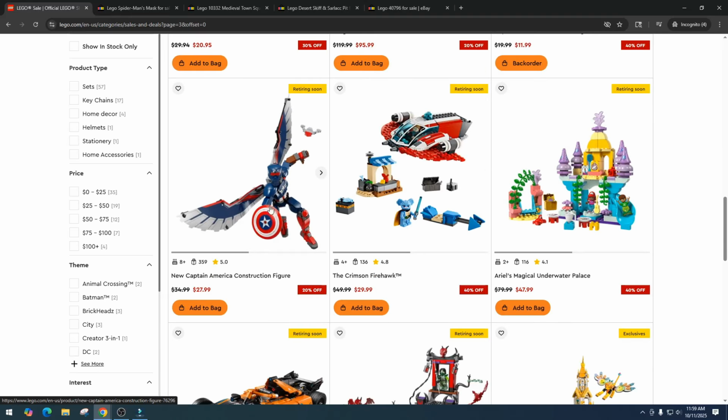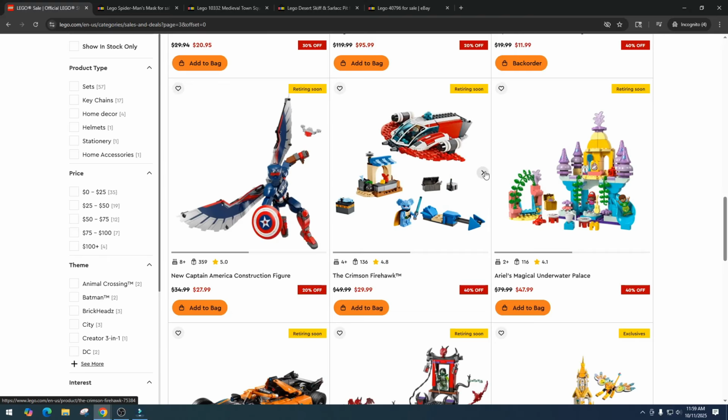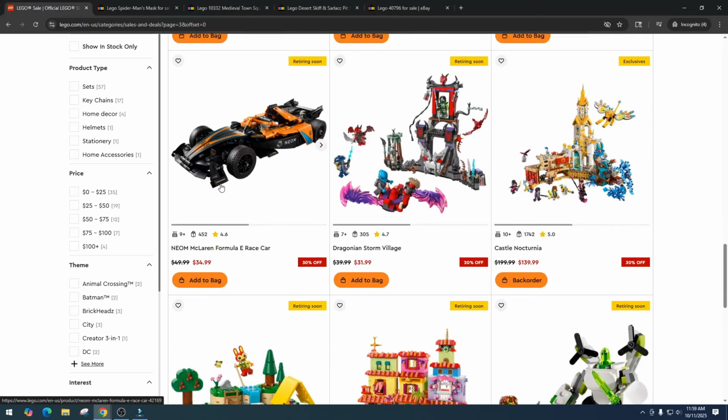All right, we got the Captain America construction figure, passing on that. The Crimson Firehawk, not a good enough sale. It'd probably have to be $20 because that's what it was at Target a long time ago, so passing on that. We got Ariel's Magical Underwater Palace. Yeah, passing on all these.